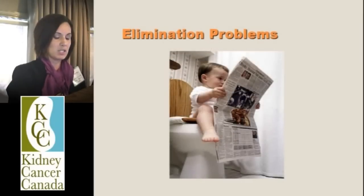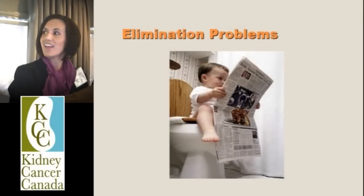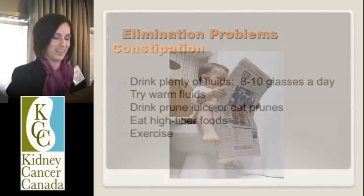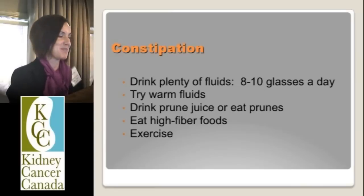Moving on to elimination problems now. Yeah, I've been through a lot of this just training my twins, so the potty, sitting on the potty, lots of time on the potty.